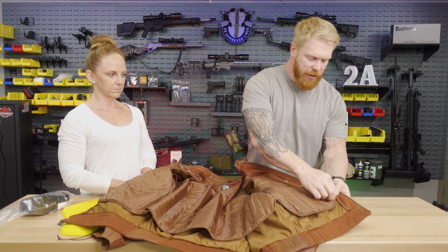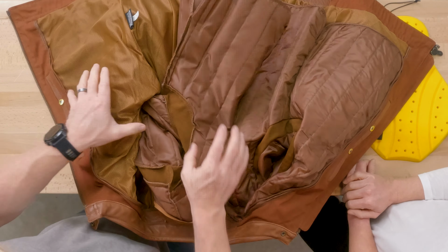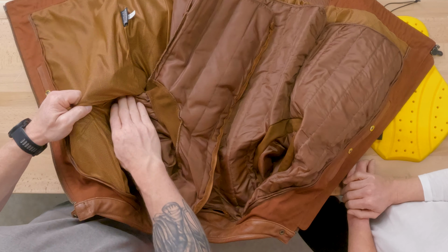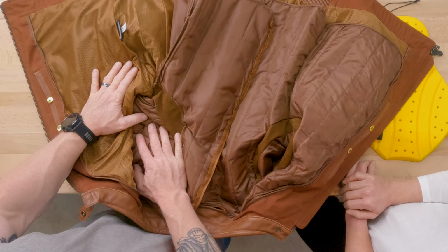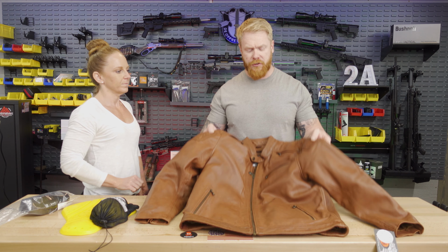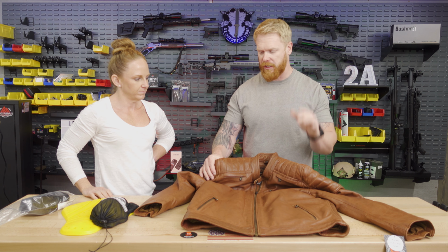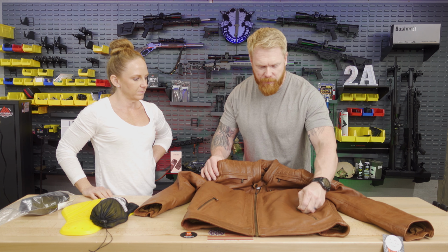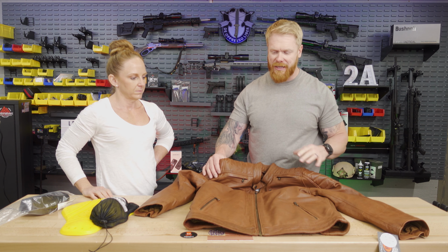Now, when we get over here, the zipper goes all the way around. And this is a sleeved liner, so you have that liner going all the way down the arms as well. The features of this jacket, this was by far my favorite jacket. Just the quality, the fit and finish, everything about it was nice. I love the zippers. These were the smoothest, most heavy-duty feeling zippers that they had.